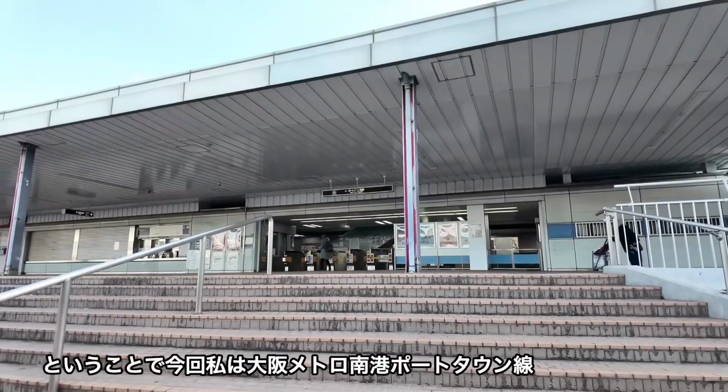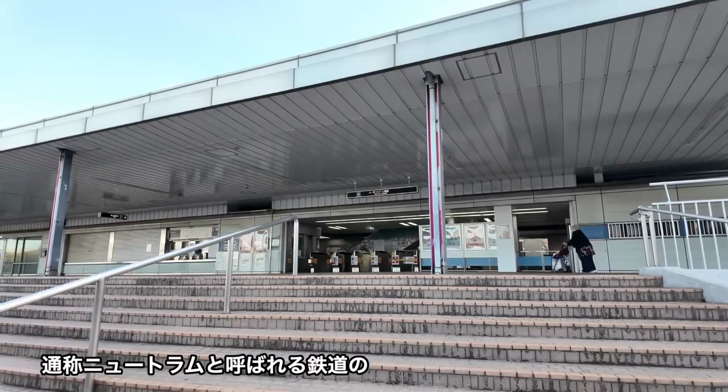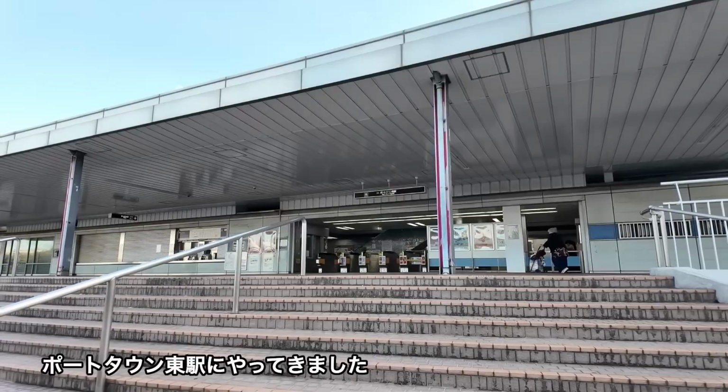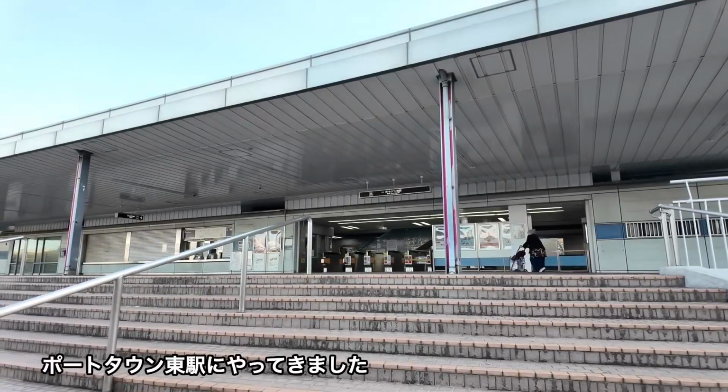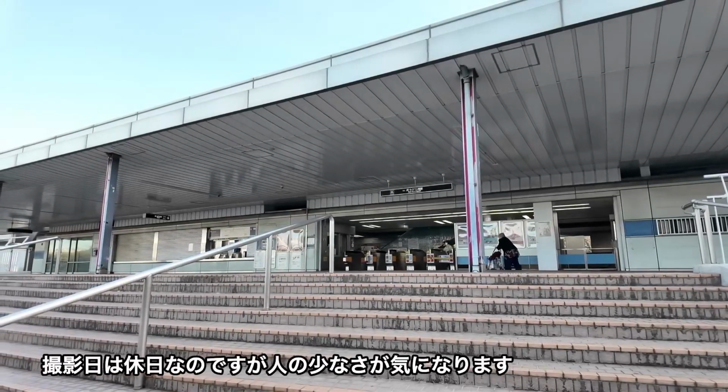So this time, I will be covering the Osaka Metro Nanko Port Town line. It's commonly known as the New Tram. I've come to Port Town East Station on this railway to film. It's a holiday today, but I'm concerned about how few people there are.